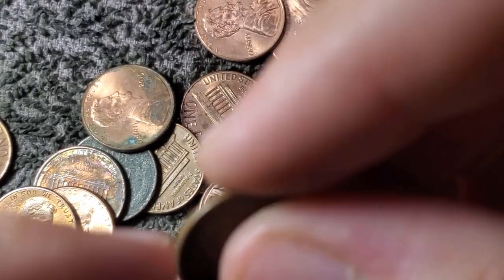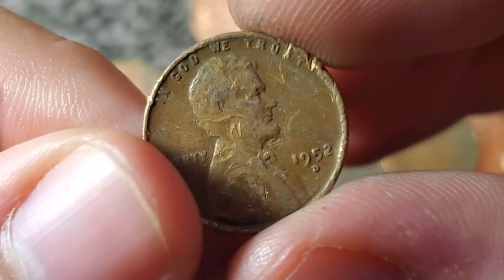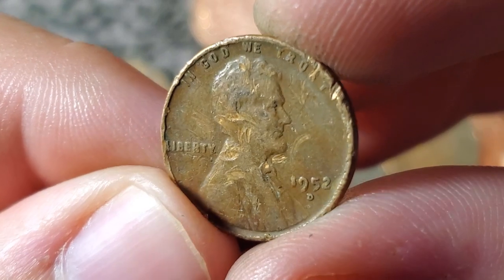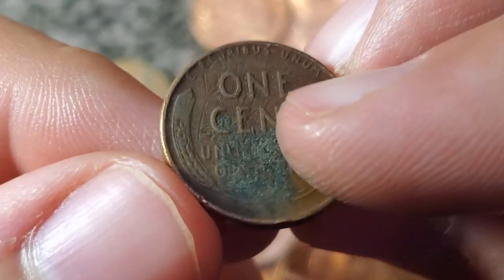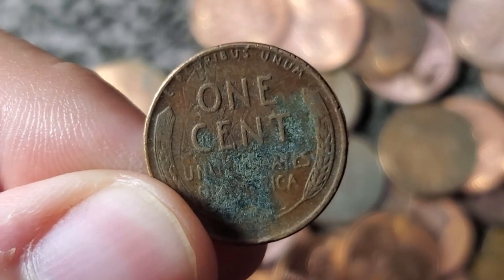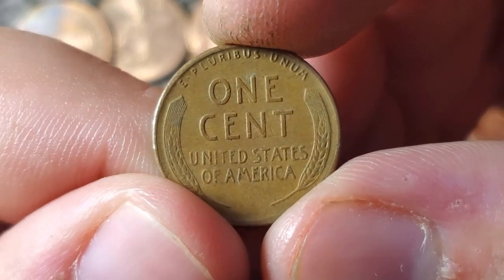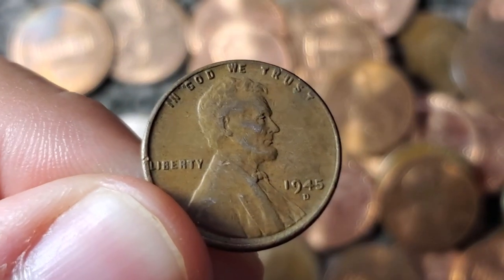Roll number 10, just got wheat penny number 4, another dirty wheat penny. Oh man, that's another chewed up, beat to hell wheat penny, but a 1952D. It does count, Wheatie number 4 for box 6. All right, I think I'm on roll number 12 and just got wheat penny number 5, and it's a 1945 Denver.